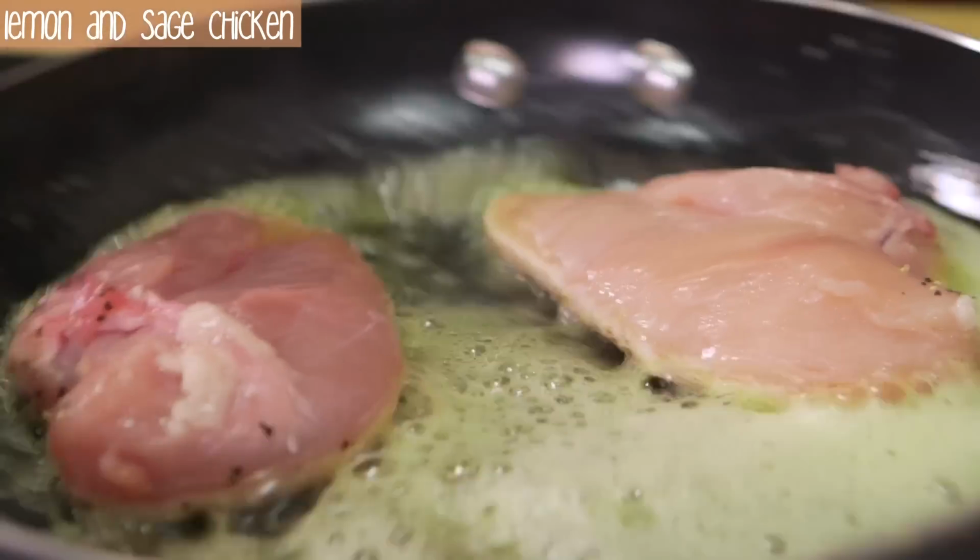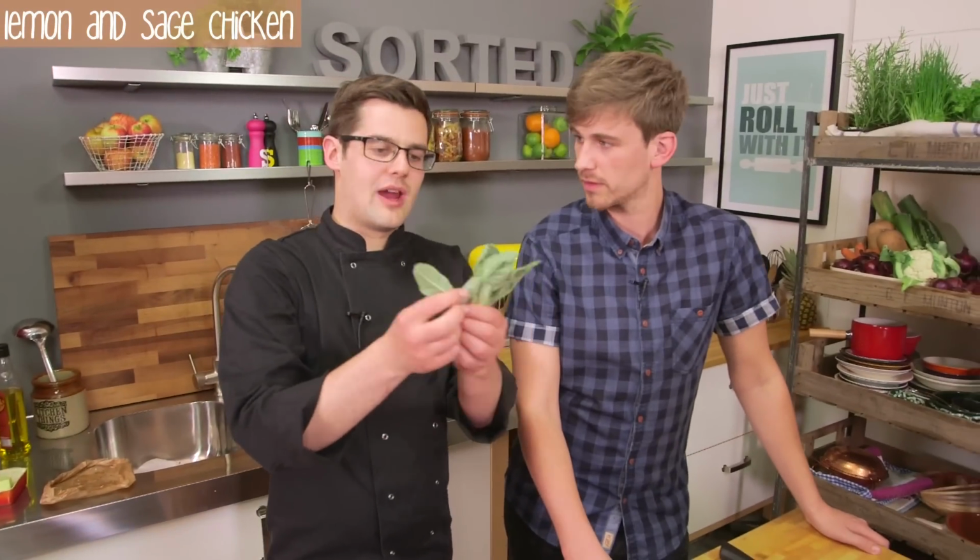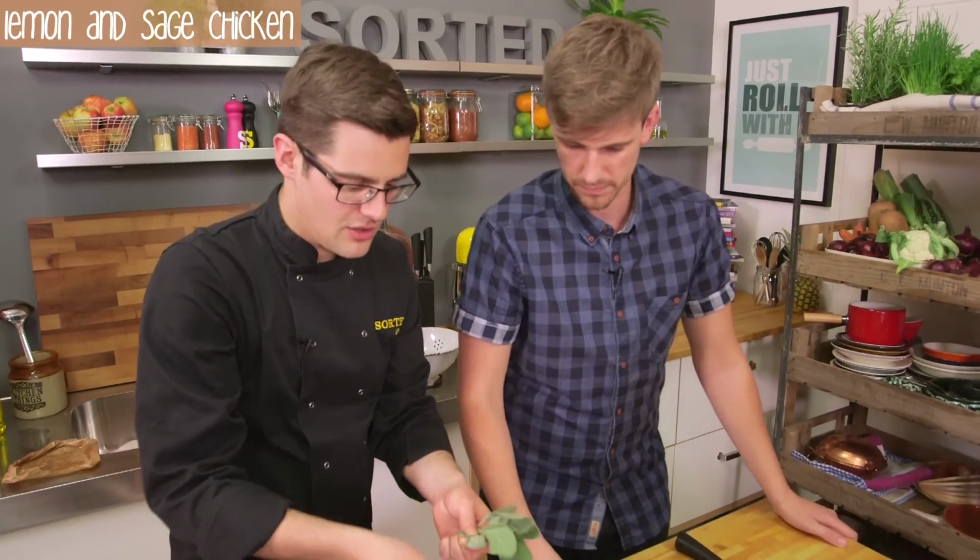Why once it's foaming? Well, it's not about the fact that it's got to be foaming, it's about it's got to be hot. And when it's hot, it does foam. Flavours that go into the chicken now, we've got some fresh sage leaves. You could use dried, but fresh is so much better. So we can just pick some of those and just throw those in.